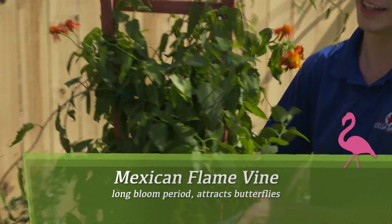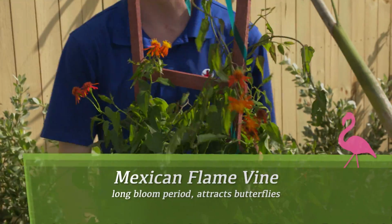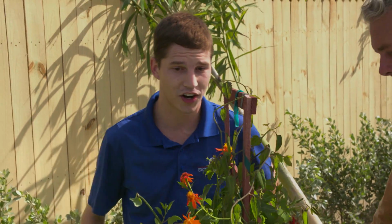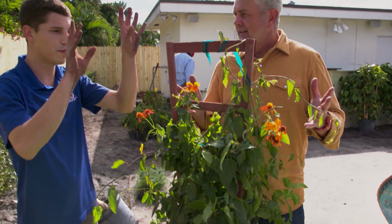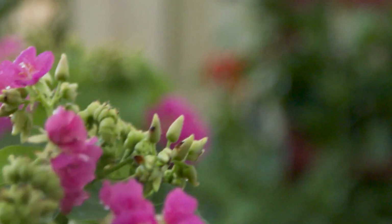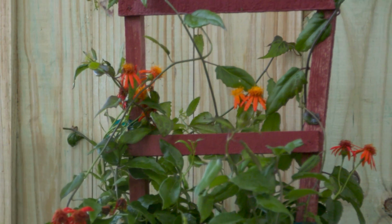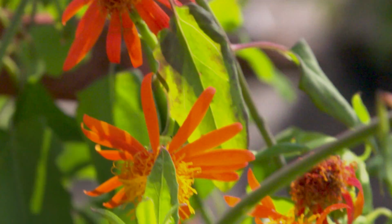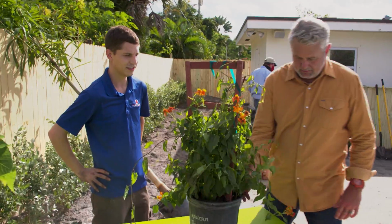So our first one today, this is a Mexican flame vine. The pollinators like it, so you get a lot of different bees and butterflies coming around. It'll make an excellent addition to the butterfly garden. It's a bit of a climber too. Yeah, it'll go up and out. Again, flower year round. If you want to maintain it, just give it a little pinch, give it a little haircut, and you're good to go. This is definitely a good one for a Florida-friendly backyard. Good deal.